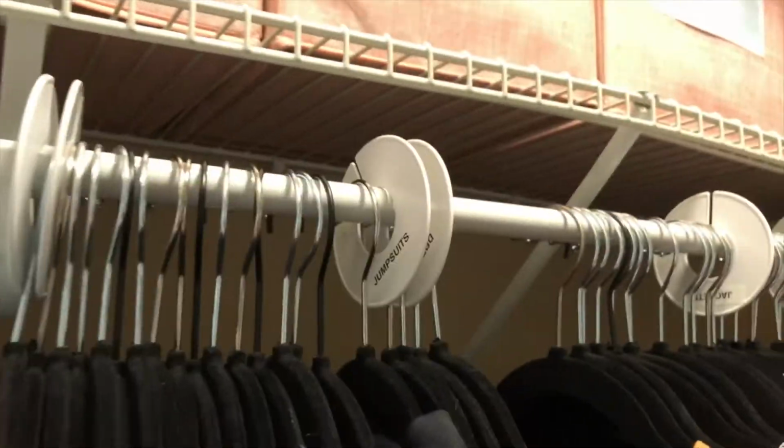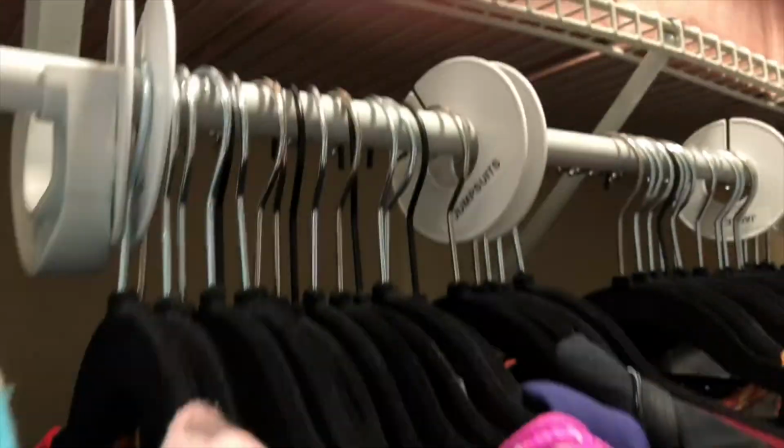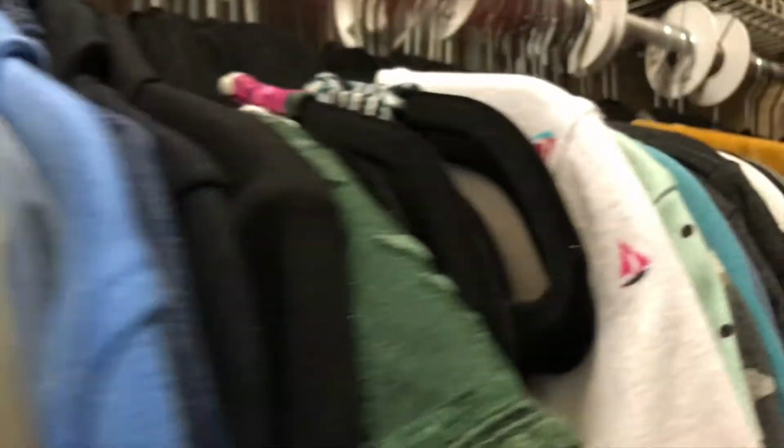I recently rearranged and I put all of my work from home clothing and my career work clothing, like dresses, all up in the front because I wear these the most. Why was I digging in the back of my closet for them? That doesn't make sense. That is why it's important to reevaluate every 6 months. Your life changes, your career changes, everything evolves. Your closet should evolve with you.